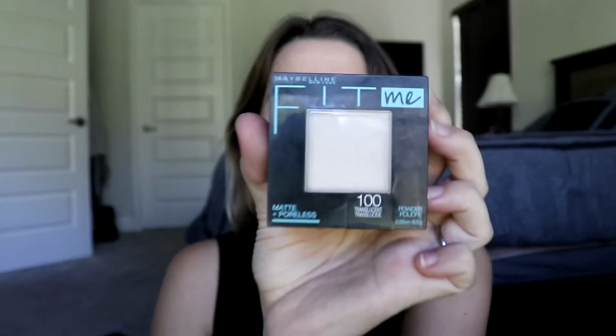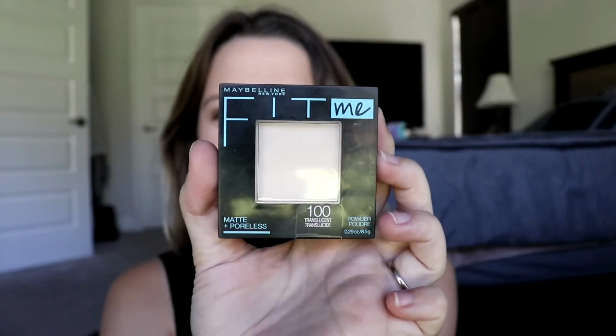So we just use the Fit Me, and this is in the shade Translucent. Wait, is that the shade? I want to say this is the shade, but that might be what the powder is, translucent powder. But the 100 is the shade. So I just go through with my little powder brush here that is from Ulta. Yeah, this is from Ulta. It's the It Brushes for Ulta. So I just lightly go through with that all over.